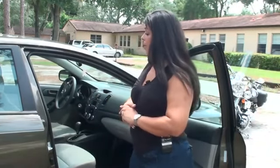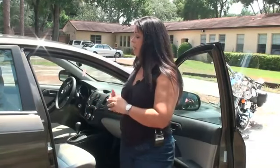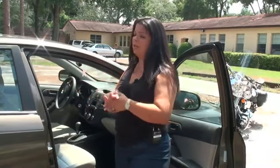Before you get into the vehicle, make sure that whoever's helping you has the seat as far back as possible. That's going to allow you easier access in and out of the vehicle. And the back of the seat should be in an almost completely upright position. My husband Michael's going to come now and help me demonstrate this. Michael?